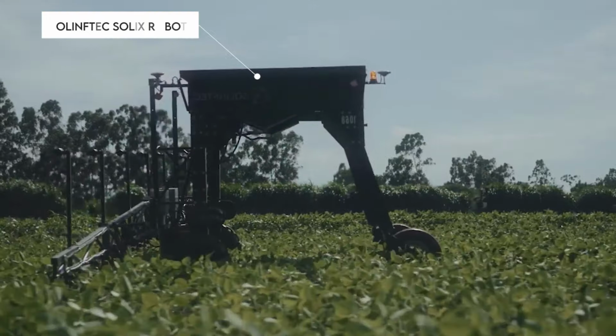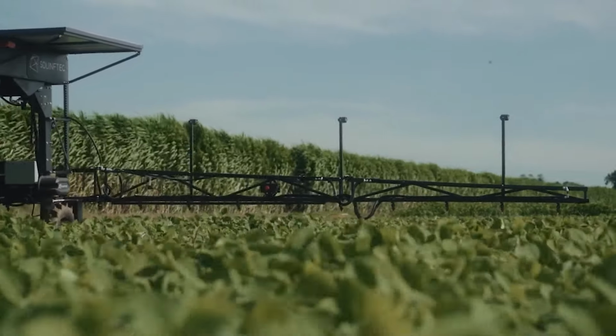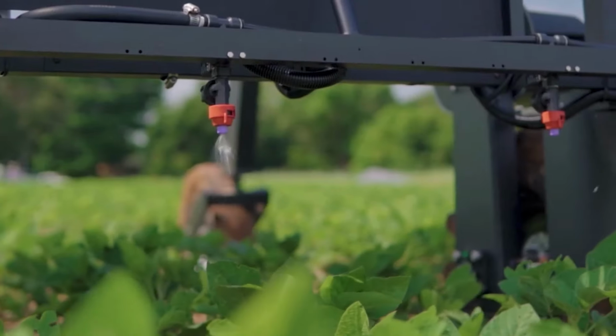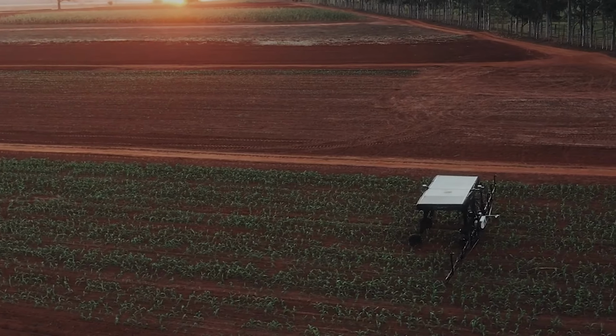The Solinftec Solix robot is designed for precision weeding and has the technology to detect and spray weeds anywhere on the field. It can work at any time of the day and helps to minimize the amount of chemical input while also supporting sustainable farming practices.